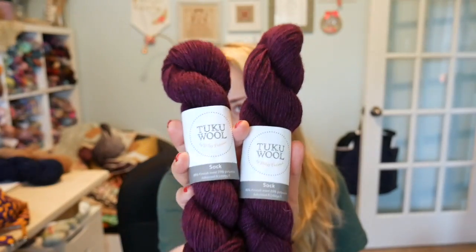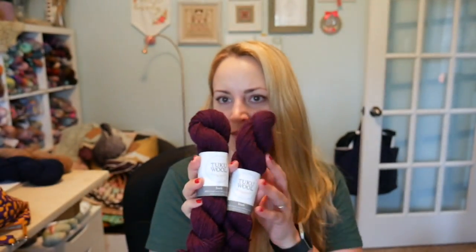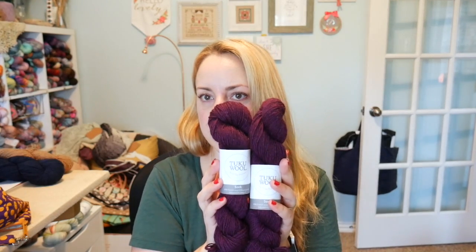Okay, so, the other yarn that was a gift was from another housemate who brought us all Tukuwool. So I have 2 skeins in the sock. This is in this gorgeous dark plum color that's showing up a little more burgundy on the screen, but it is definitely dark purpley plum. And it is the sock base, which is 80% Finnish wool, 20% polyamide, made in Finland, 50 grams, 160 meters.